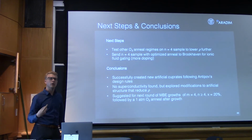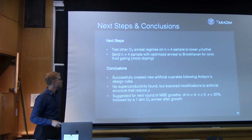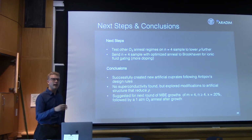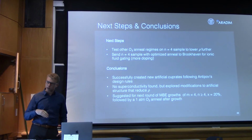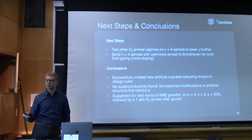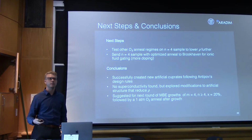And that means that we can then go ahead and do a next discovery round in a couple of weeks, months, years, what may it be. And then we were able to suggest a next round of MBE growths. So Carolina Adamo will actually be likely flying back out in the coming summer to work on growing these samples with an m equals 4, n greater than or equal to 4, x equals 20% type doping system. So we're excited about the next generation potential.